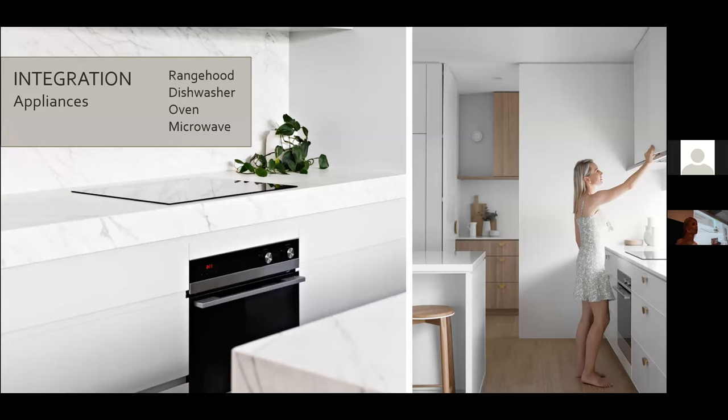And then from that working triangle, you want to be integrating within easy reach most of your storage. That's basically the key to a functional kitchen. Working triangle, and then the majority of your storage that you use every day within hand's reach or very close to that working triangle.